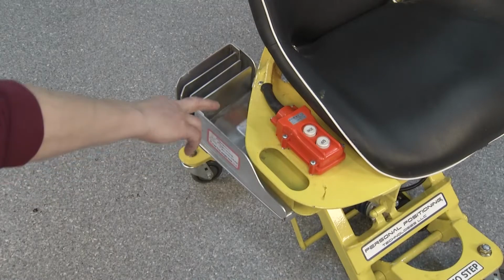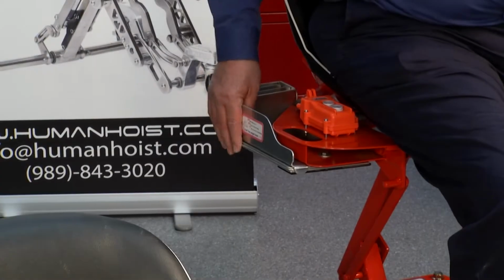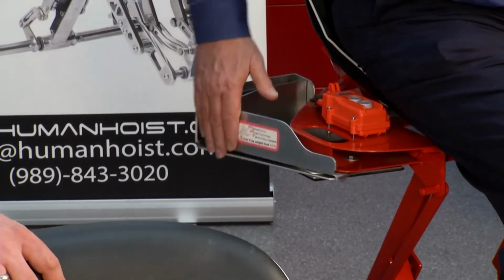This has a feature that I really love, the tool tray that you have on the side. Yeah, it's something that we developed. This is the expandable tool tray. It's out of your way when you're not using it, but when you do need a place to hold your tools or parts. That is so cool.